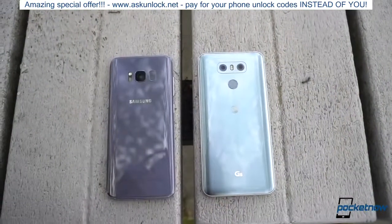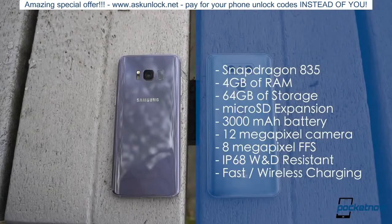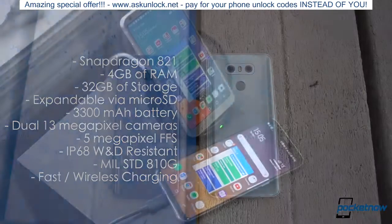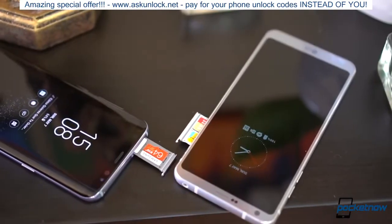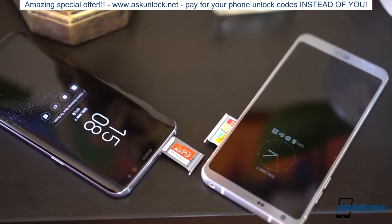The reputation goes away when you compare internals though. The Galaxy sports a newer Snapdragon 835 versus last year's 821, even if RAM is the same. Now the G6 compensates by sporting 10% more battery versus Samsung's more efficient processor, with wireless charging and fast charging supported on both, and expandable storage is also available on both, even though the Galaxy doubles the base storage at 64 gigs.